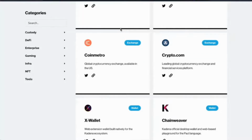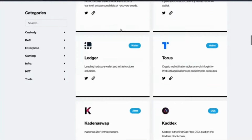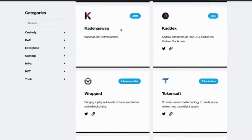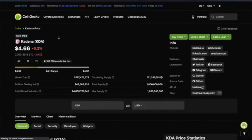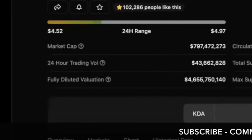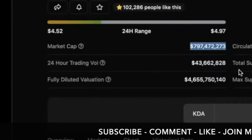But when you compare its potential to its ranking, what's its ranking, if you want to check CoinMarketCap? I think it's like 100 or something. I don't use CoinMarketCap anymore because they rigged the results. CoinGecko. Yeah, 109. So by market cap, $4.66. So it's even lower than 1 billion. It was at 1 billion because I was looking at it when it was 550.